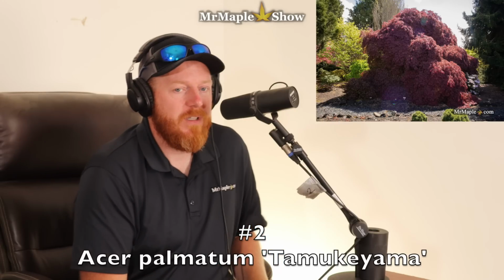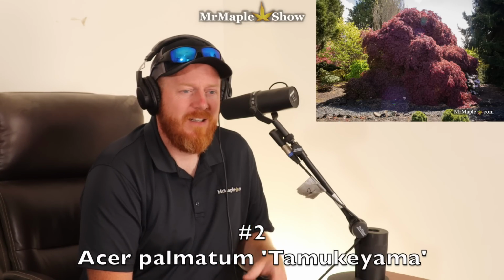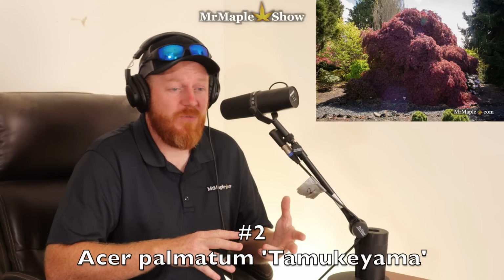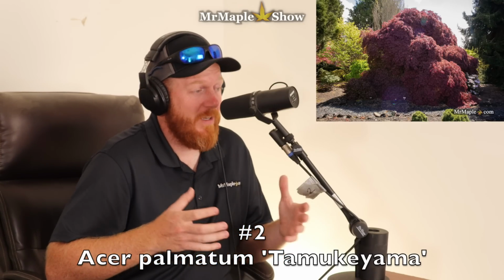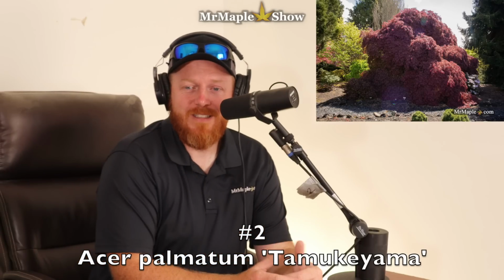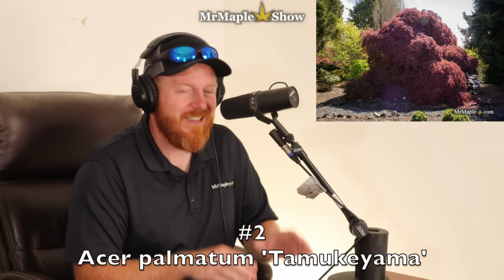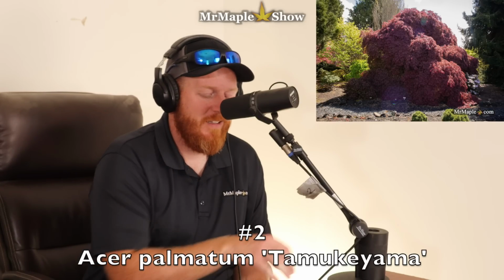The thing I like about Tamukiyama, one, it holds its color really well. So late in the summer, it's typically going to have that good red color with some sunlight. And then it leafs out 2 weeks later, so it avoids later threats of frost. So it can handle the high heat areas, but it can also handle areas like we have here in Western North Carolina, where you get those late frosts. Often when you get those late frosts, it's still not in leaf, or is in those early stages of leafing where it doesn't get damaged.